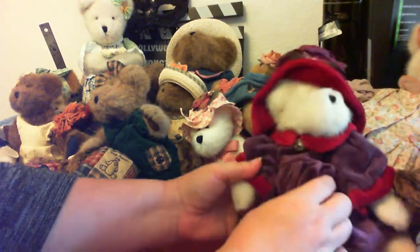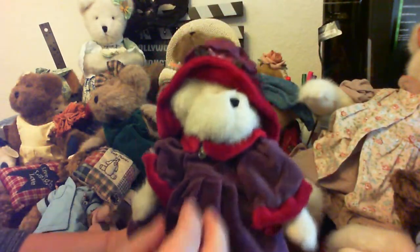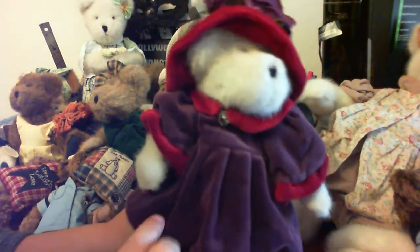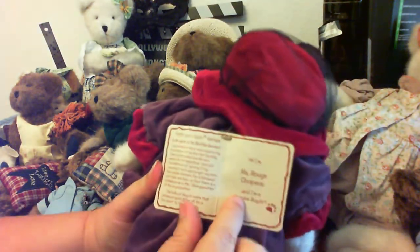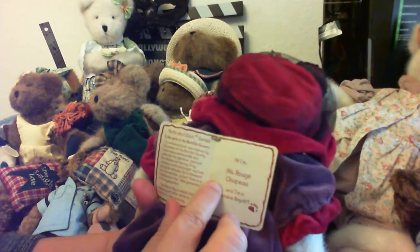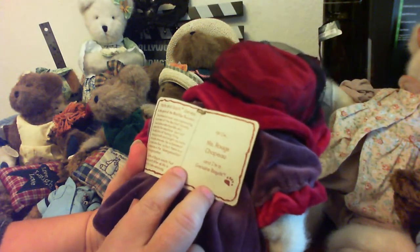And then we have the middle size. So that's kind of the middle size. There's almost 4 sizes. This is slightly smaller than that one. She's got this adorable velvet coat. She's not quite as detailed. And her name is on the inside. So this is the other type of tag, has the name on the inside. This is Ms. Rouge Chapeau.